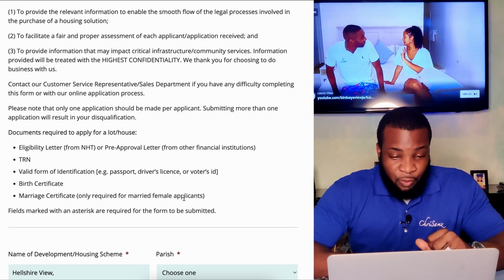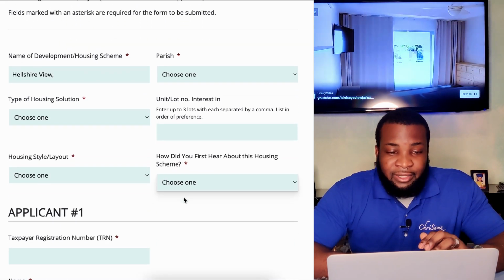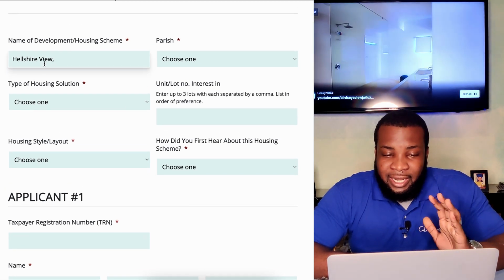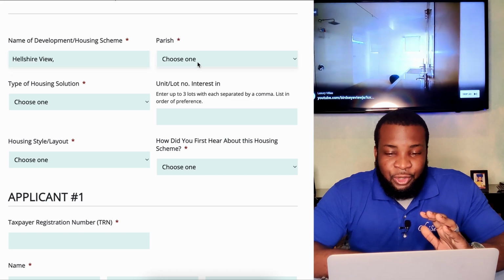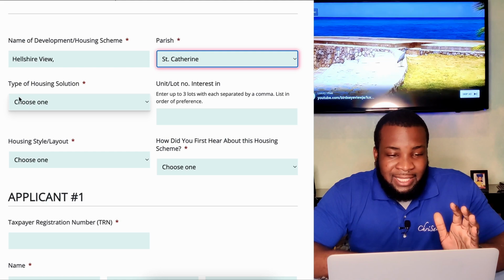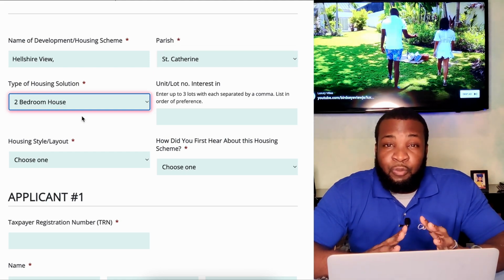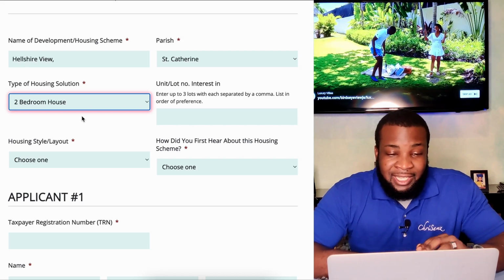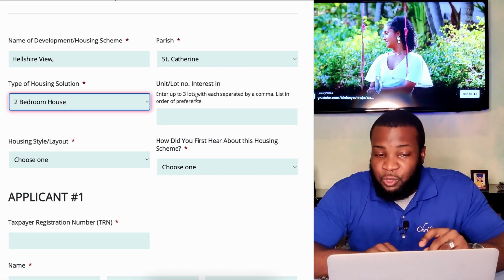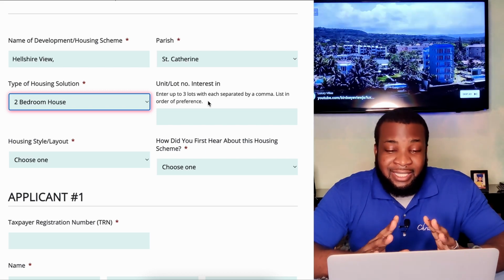So we'll just scroll through the application form here, and where it's asking you what it is that you're applying for, as you can see, Hellshire View is already selected. You'll go ahead and select the parish, which is St. Catherine, as well as they'll ask you the type of housing solution. Currently, they're only offering the 2-bedroom, 1-bathroom unit. So you'll go right ahead and do that. I see where they're asking you to choose up to 3 lots that you would prefer to get.